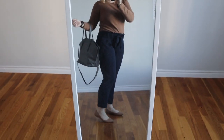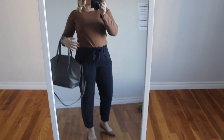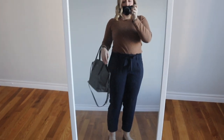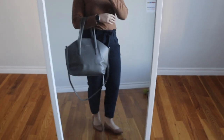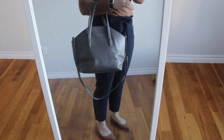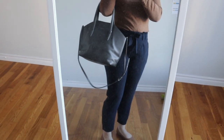So I'm wearing it with these navy tie top dress pants. They're like a crepe material. I got these at RW, and I also have it with this work bag that I use. My mother-in-law got me this for Christmas and I am obsessed with it. I love it. It's so classic. It's a little bent right now because I do use it every single day.